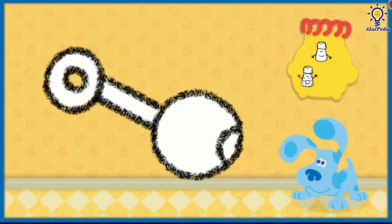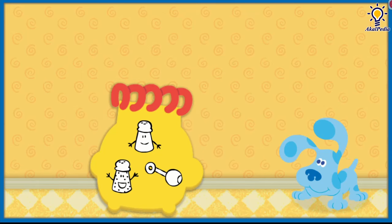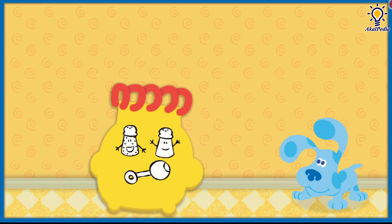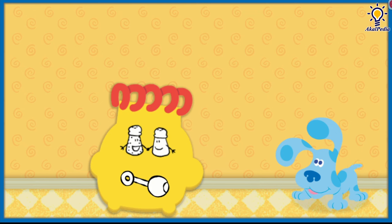A rattle, yeah. We have all three clues. Let's think. What friend can we find in the kitchen who is with Mr. Salt and Mrs. Pepper and has a rattle? Mr. Salt and Mrs. Pepper are married, and babies love rattles. Maybe this friend is Mr. Salt and Mrs. Pepper's baby. But who is Mr. Salt and Mrs. Pepper's baby?